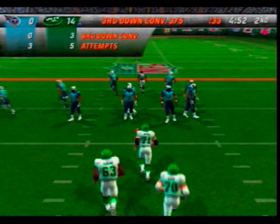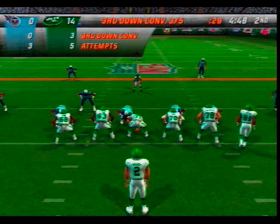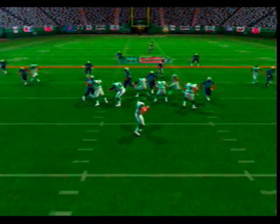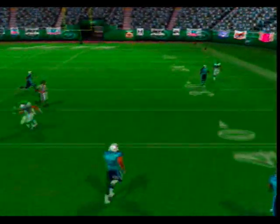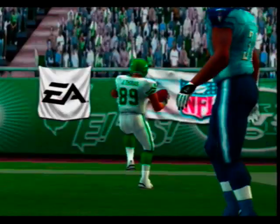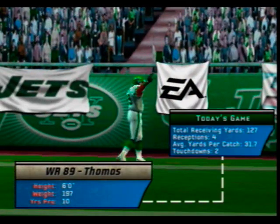It's now third and long after the sack. Looking for the deep pass down the right side. He made the pass. Touchdown, Jets. Touchdown, number two Jets. Was able to throw back to his right after looking left.